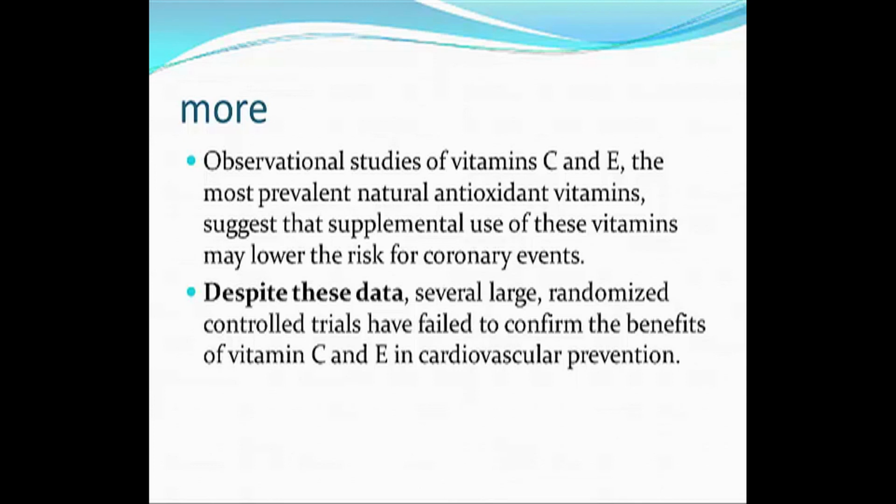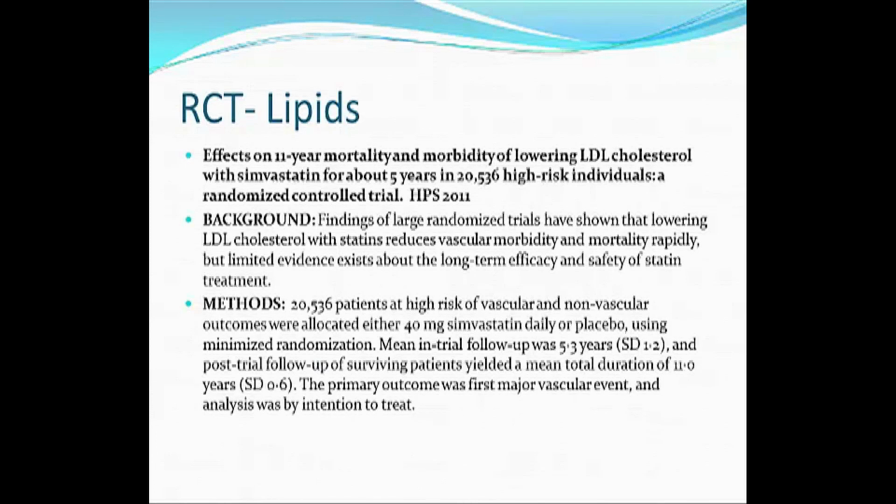And we gave them vitamin C and vitamin E. And vitamin C and vitamin E didn't do anything. In fact, it made some of the people start to bleed. The outcomes were actually worse in the people that got this little simple vitamin that we had given people. And so, oh my gosh, despite these data, randomized controlled trials failed to confirm. So this was a very useful randomized controlled trial because something that we thought worked, in fact, didn't work. And so sometimes we find things that work, and sometimes we find something that didn't work.